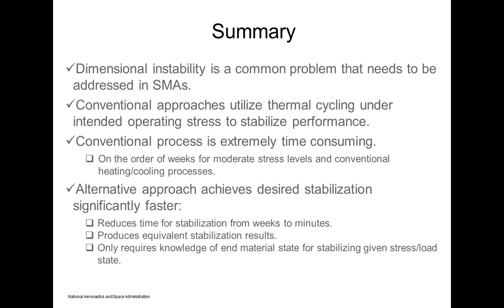And so this alternative approach achieves that desired stabilization significantly faster, reducing those times greatly while simultaneously producing equivalent stabilization results. And the only thing that it requires is a priori knowledge of the end material state that we want to stabilize for, given the loading that we're going to put on the intended component for service. And so with that, I think we'll turn it over to the question and answers.